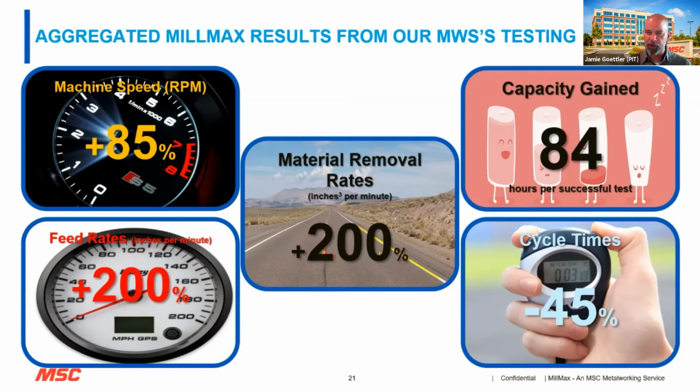Material removal rates really are, for most people, the be all end all. Again, separating the workpiece finish or the finish requirements in other cases. This is more the jaw-dropping one for me. And again, this is a tripling of existing material removal rates, which is the average that we find.